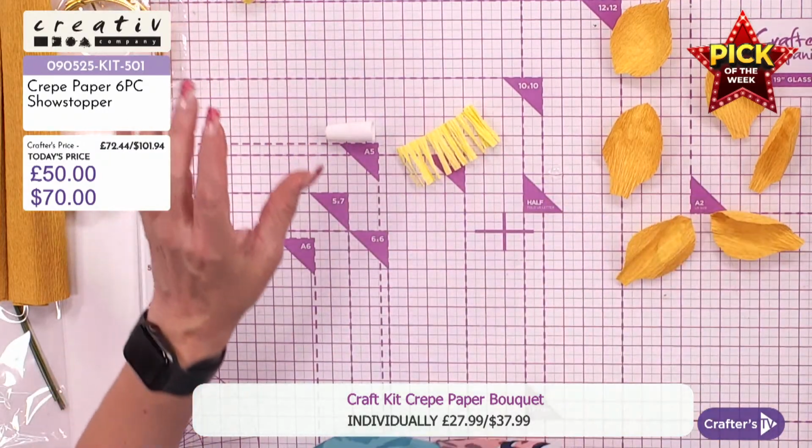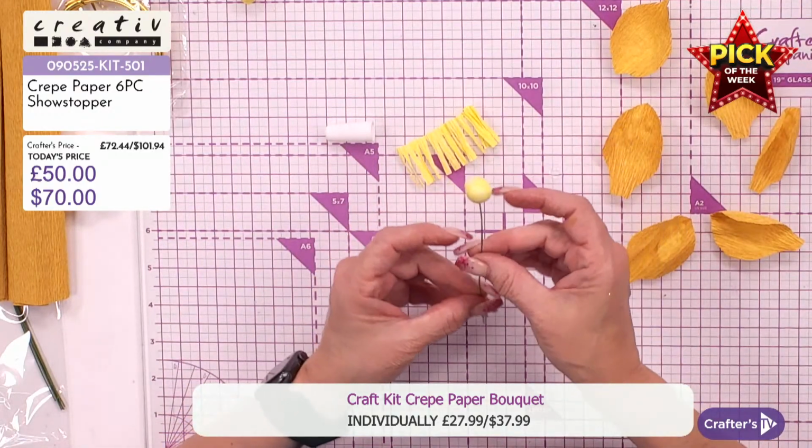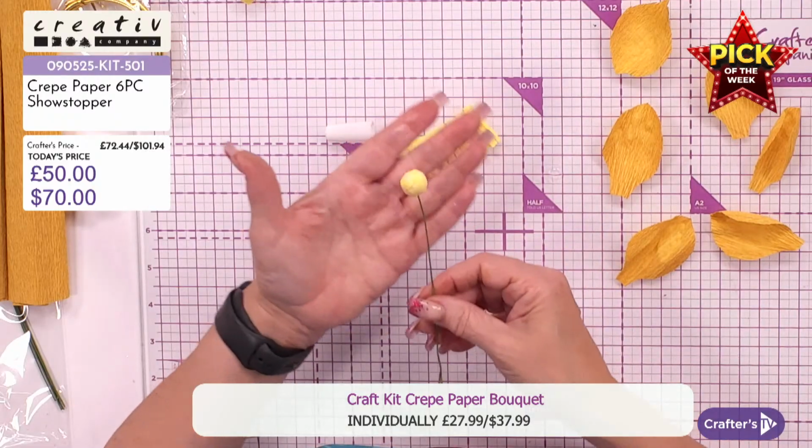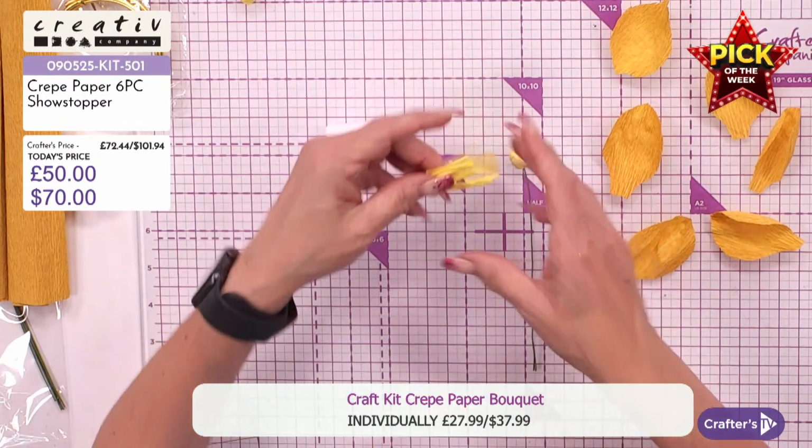Once that's dry, you then can take your wire and literally get yourself something. Now, I've already pre-done this one, so it's all nice and dry. I've put the wire in and it's ready to now pop around.